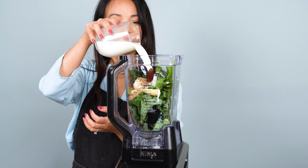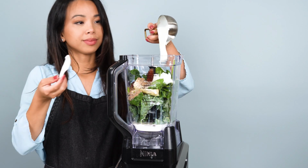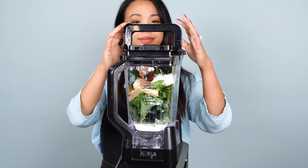Then add either almond or regular milk. And finally, Greek yogurt, which is high in protein as well. It is also full of calcium for improving bone health.